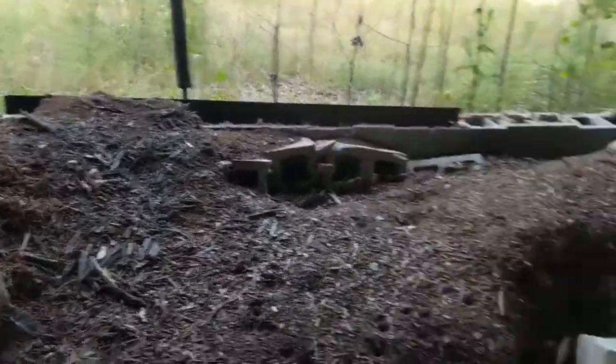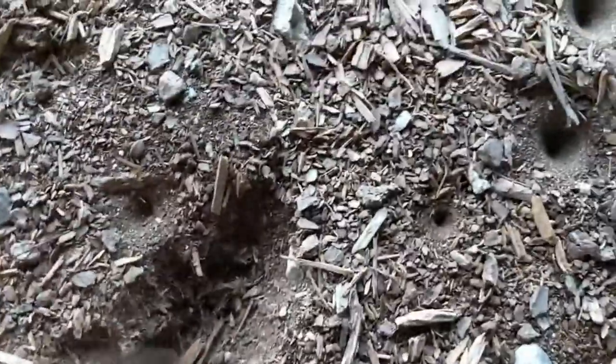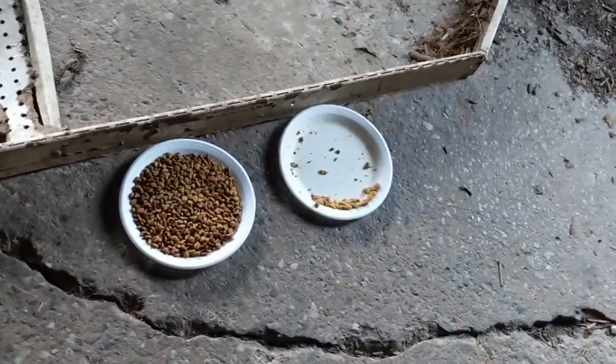All right, Corey, what do you think these holes are? Squirrels, beavers. Snake? No, not a snake. See these? Yeah, I wouldn't want to dig in there and find out. Well, you're smarter than me. Nah, I just have a fear of snakes. Look, someone feeds the cats. Ah, it's those cats. Wow. A little shelter here for the cats.